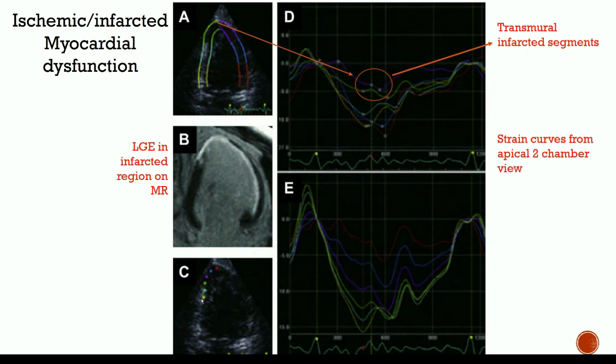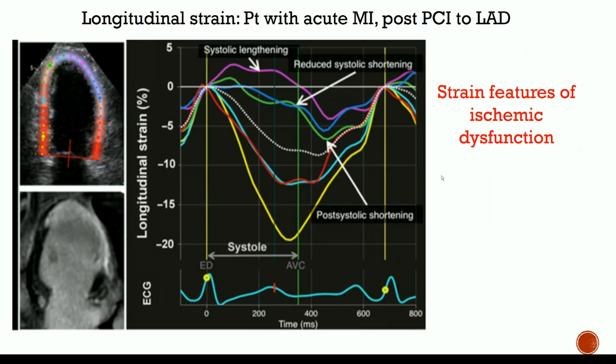Now if you just focus on this apical segment here, as we go from more normal myocardial tissue up to the more transmural infarcted tissue, we have less and less negative strain. So we can use it somewhat for regionality, looking for segments that have reduced strain as opposed to normal segments. For acute ischemia, there are some strain features during episodes of ischemia that we can look at. This yellow segment is a pretty normal strain pattern here, but we can get systolic lengthening, we can get reduced strain itself, and we can also get post-systolic shortening.